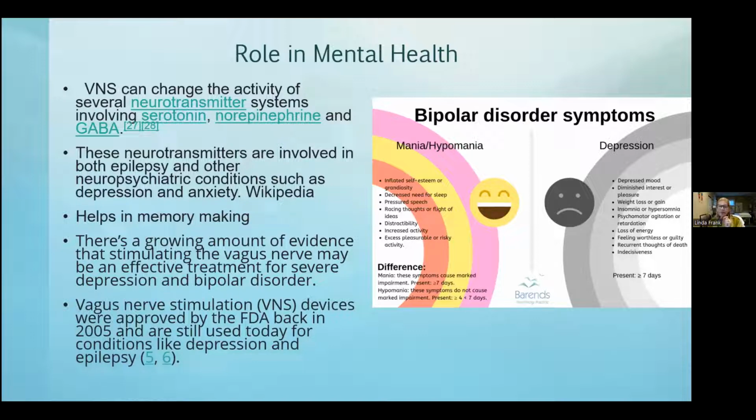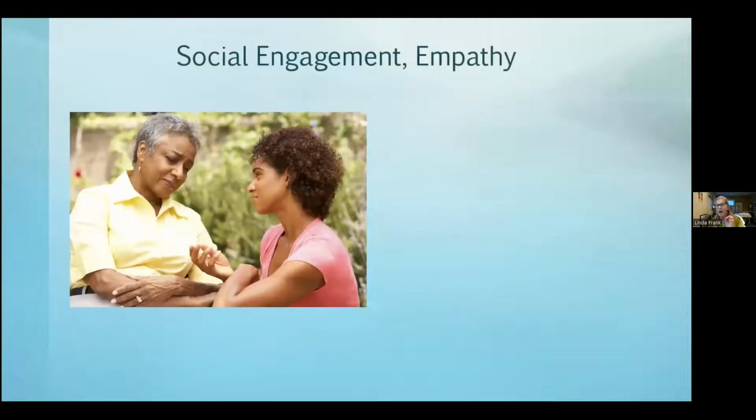Now, vagus nerve stimulation. There were devices that were approved back in 2005. And are being used today for conditions like depression and epilepsy. I just saw an article a couple weeks ago that the National Institutes of Health, I think it's $15 million, that they've devoted to investigation into the vagus nerve, because stimulating the vagus nerve with a device can have such an amazing impact on rheumatoid arthritis, all inflammatory conditions. The vagus nerve is involved in social engagement, empathy.